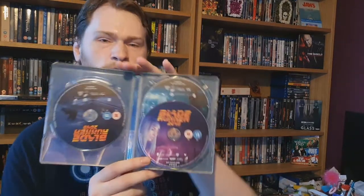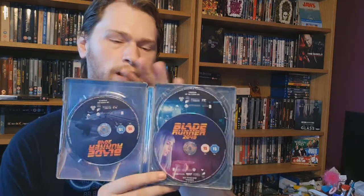And Blade Runner 2049, I can't say too much about it, to be honest, because the film itself is amazing. I think it's arguably better than the first movie. Very visually amazing to look at. I'm speechless for words, I'm being honest. I'm going to show you the edition. This features the Blu-ray, the 3D and the 4K. This is an upgrade from the one I had previously, which was the HMV exclusive Blu-ray edition.